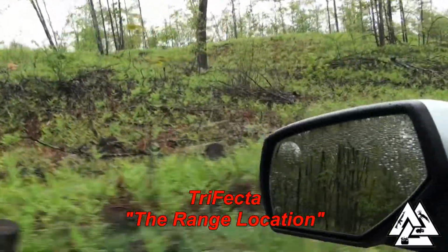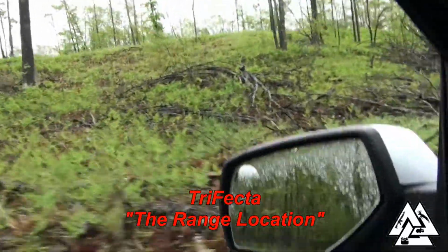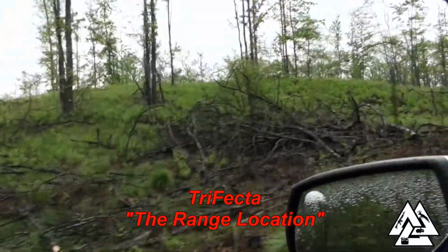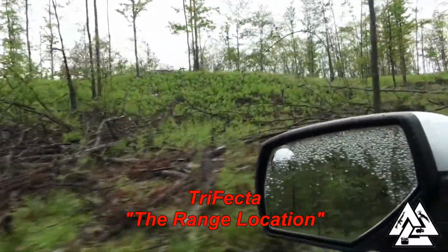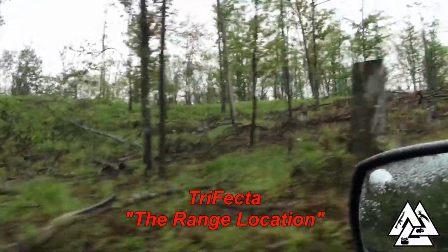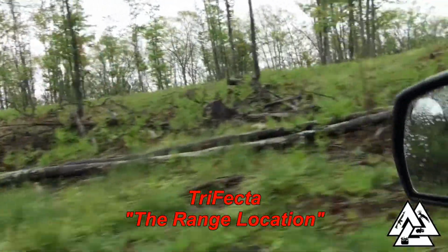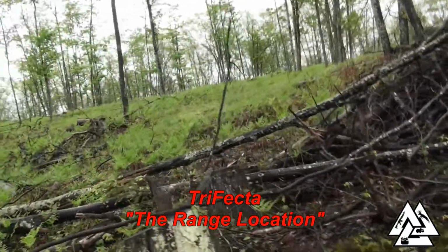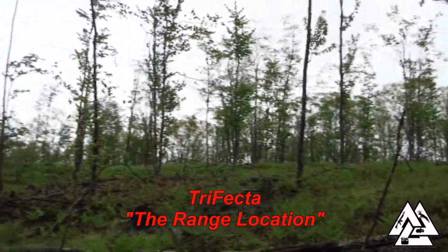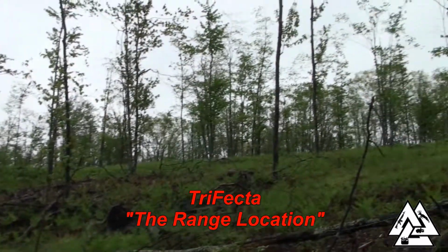On top of this hill up here, and let's see if I can get to it to see it, there's a large platform stand as well where it overlooks two ridges on both sides, so you can see a long ways. You can shoot in multiple directions from that platform stand. It might have blown down. Let's see, I don't see it. It was up there in those trees way at the top, but I didn't see it.